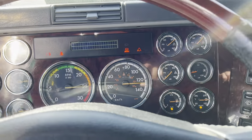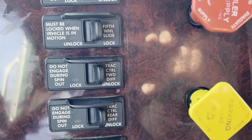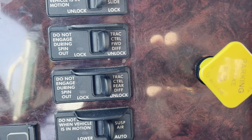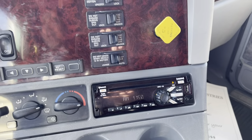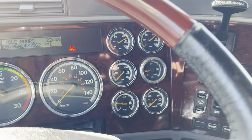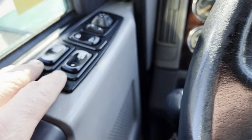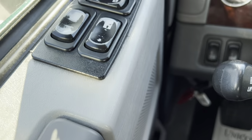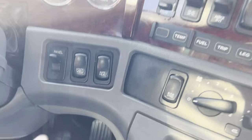There we go. Nice, familiar noise of the Series 60. So we've got full locking differentials. You can see we've got inner axle, sliding fifth wheel, and then two traction control diffs, and then we've got suspension dump and fifth wheel. We've got Bluetooth, which is great. Again, brand new truck in 2018, right? So we're getting some of the newer features like Bluetooth on this truck that didn't exist back when the original Series 60 was around. Power locks, mirrors, windows, heated mirrors somewhere hiding in here.